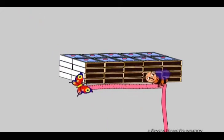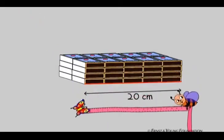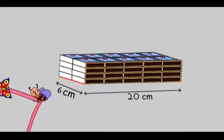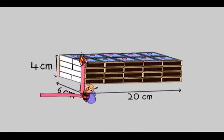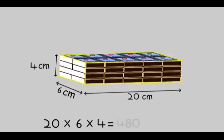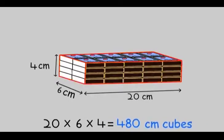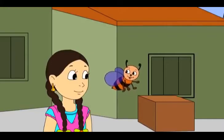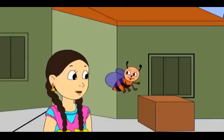Look here. The length of this stage is 20 centimeters. The breadth of this stage is 6 centimeters. The height of this stage is 4 centimeters. So, the volume of this stage is 20 into 6 into 4, which is equal to 480 centimeter cubes. Buzz, do you know something? We can find out the volume of this stage by another way also. How is that, Meenu? I will tell you how.